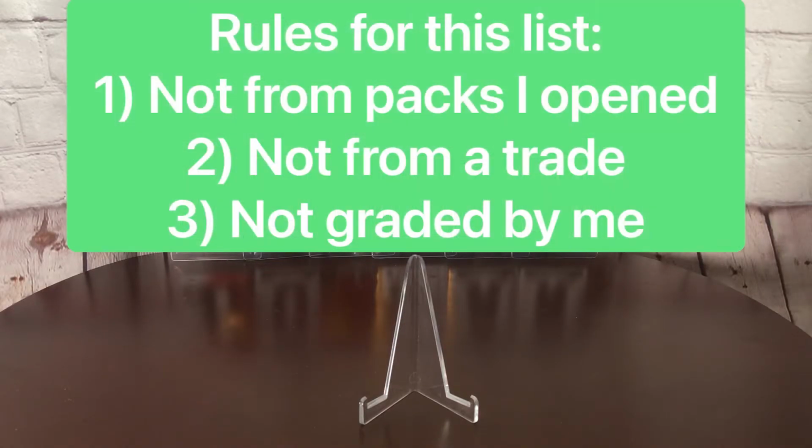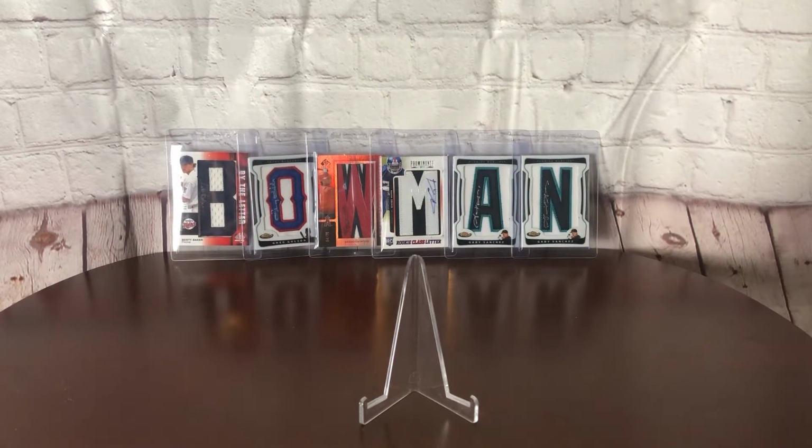Some of the rules here, these were not pack pulled, they were purchases somewhere, they weren't trades or anything like that. I had one that was a good trade. I was like, let's pull that back and actually go with ones that I purchased because I just wanted and liked those cards for my PC for a long time.